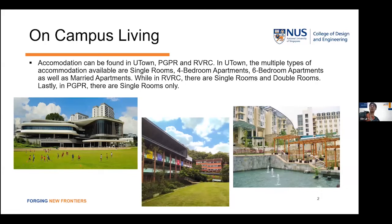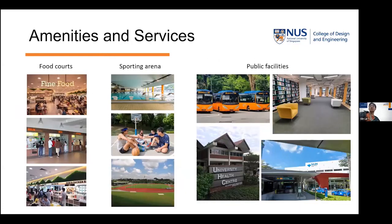In the respective accommodation, there is also a dedicated team during office hours for management of facilities, providing advice on housing rules, and offering any other assistance for you. Amenities and services ranging from the food courts, sporting arena, pharmacy, and many more essential facilities are located around campus, making life on campus convenient for students.